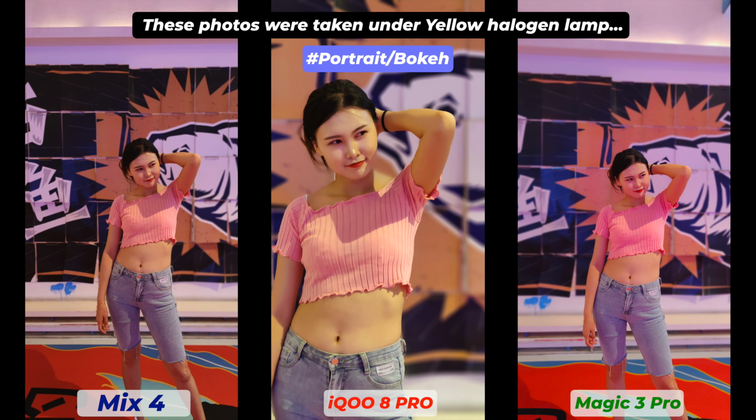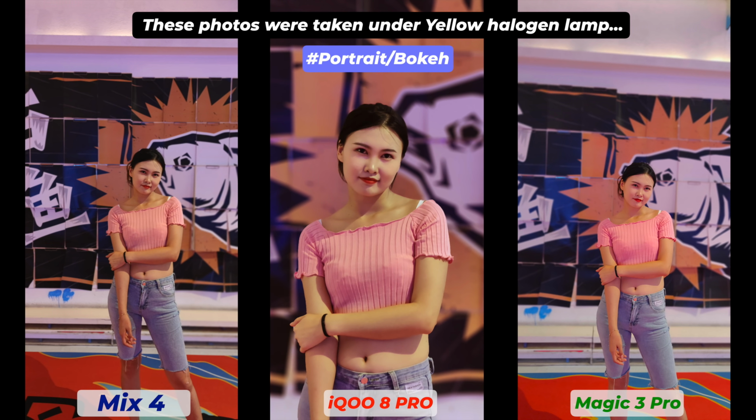Well, I usually don't start with portrait photos, but this time let's start differently. This is a segment where Vivo iQOO 8 Pro should win because it has a dedicated lens tagged with a 16 megapixel sensor for portrait photos. Let me tell you without any hanky-panky.